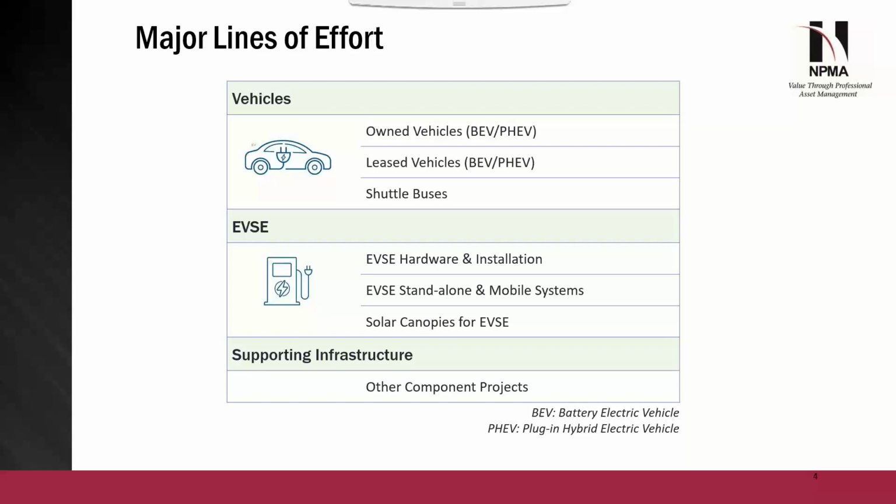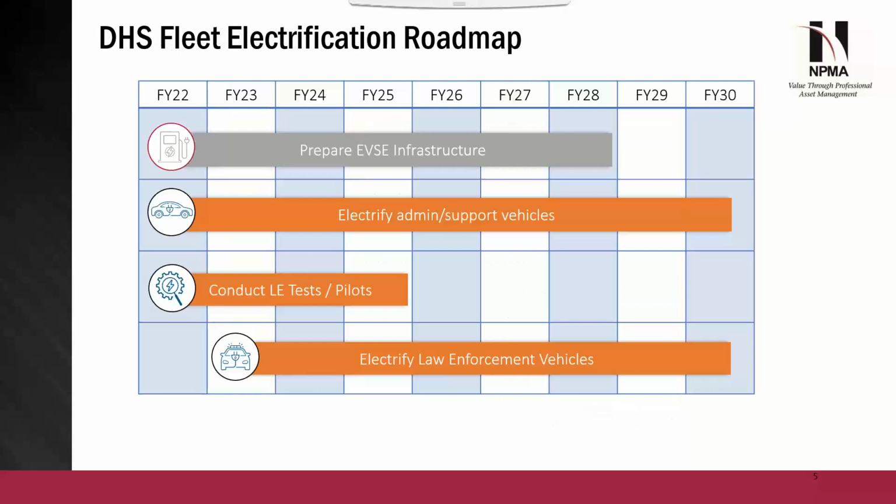And then we have other supporting infrastructure, other projects that will enhance the electric vehicle and electric vehicle supply equipment capabilities of the department. Our roadmap to success on this one is just a plan, and there's no guarantee that it's actually going to work this way, but we are working toward it. The goal is to put in as much electric vehicle supply equipment infrastructure as possible by fiscal year 28.